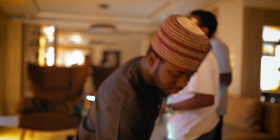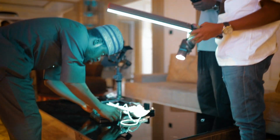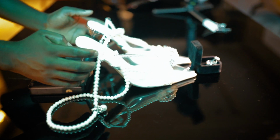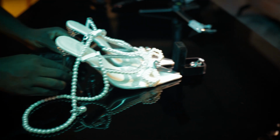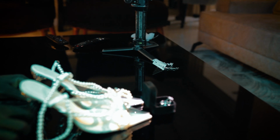Then the video team is here still capturing accessories creatively. This is the bride's shoes. So this is the bride's shoes, and we have the rings in there, the earrings.